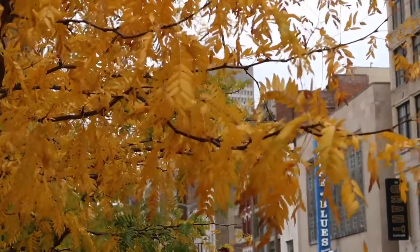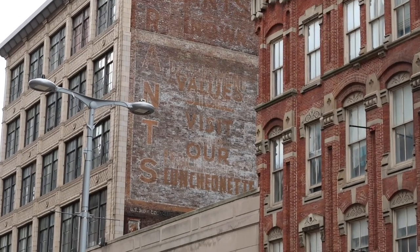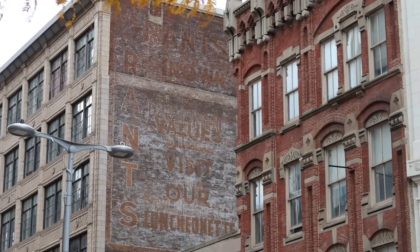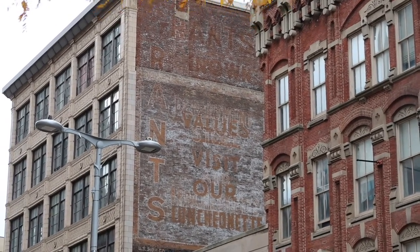And with the leaves changing through here, very beautiful. I'm slightly zoomed in because I want to show this ghost signage up here. That's what it's referred to when you see an advertisement painted on the side of brick. This says, visit our luncheonette section. Must have been a furniture store. I just love this kind of stuff. Little relics of the past.